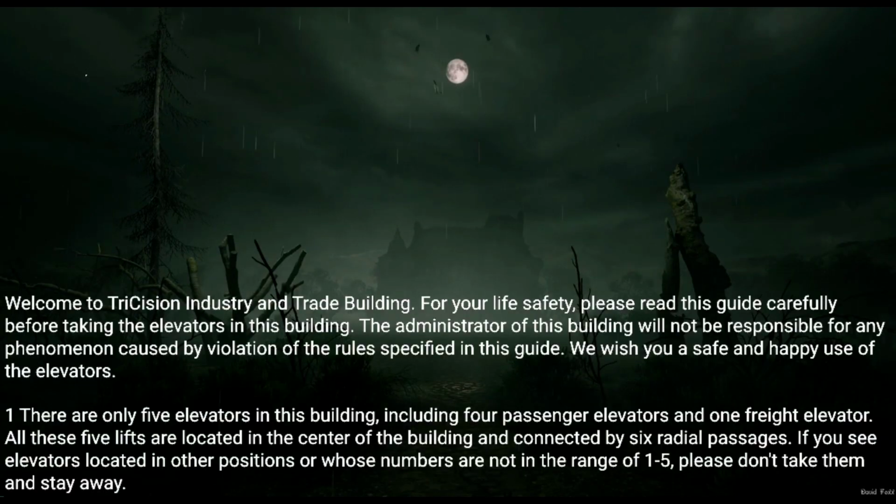Welcome to Precision Industry and Trade Building. For your life safety, please read this guide carefully before taking the elevators in this building. The administrator of this building will not be responsible for any phenomenon caused by violation of the rules specified in this guide. We wish you a safe and happy use of the elevators.